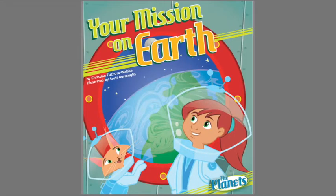For today's science lesson, we're reading 2 books, all about the planets, outer space in our solar system. First, we are going to learn about planet Earth. Planet Earth is where we all live. It's our planet, it's where Maryland is, it's where Baltimore is, it's where Furley Elementary School is. That is all on planet Earth. This book is called Your Mission on Earth by Christine Zukora-Walsk, illustrated by Scott Burrows.